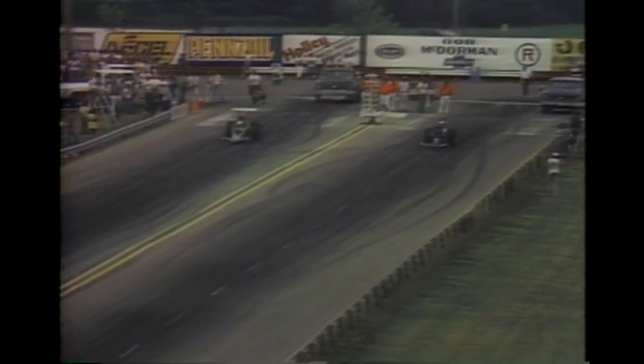This is Dale Hall, the only front-engine dragster left in Pro Comp Eliminator, powered by a small block Chevrolet, also supercharged and running on alcohol. The competition, the rear-engine dragster of Butch Osmond. Hall there first, 6.88 seconds, his speed over 201 miles an hour, with a little Chevrolet engine in that front-engine dragster.